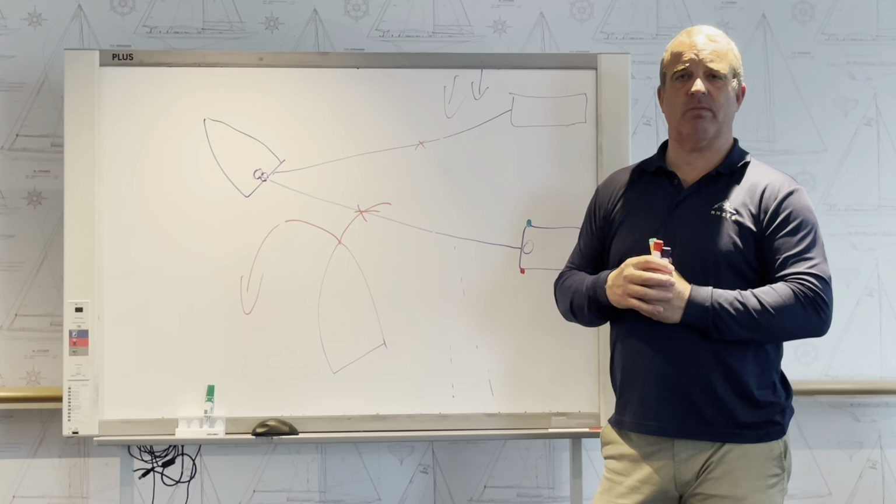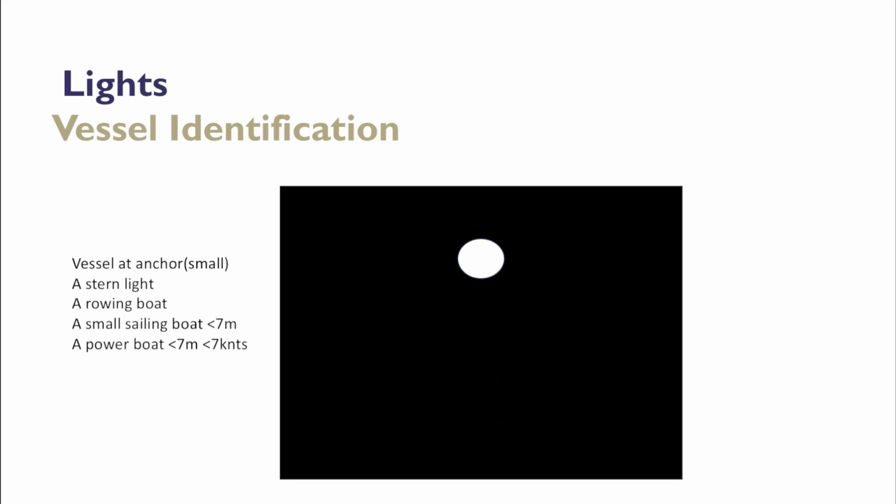Let's go back to the PowerPoint. Okay, so just a couple more lights to look at. So single white light. It could be a number of different things. It could be a stern light, as we've already discovered. If this one is quite high though, it's probably an anchor light of a small vessel. It would be a 360-degree light on top of the mast.